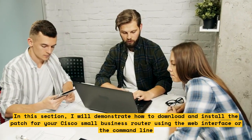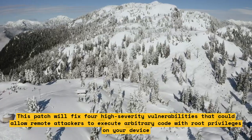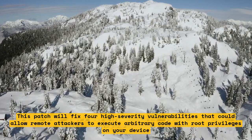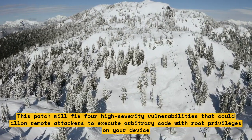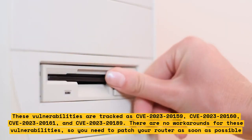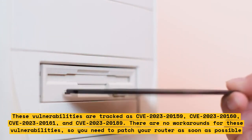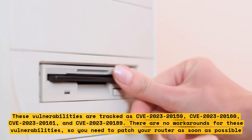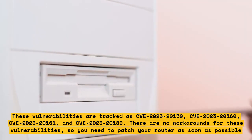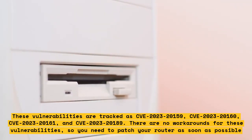This patch will fix 4 high-severity vulnerabilities that could allow remote attackers to execute arbitrary code with root privileges on your device. These vulnerabilities are tracked as CVE-2023-20159, CVE-2023-20160, CVE-2023-20161, and CVE-2023-20189. There are no workarounds for these vulnerabilities, so you need to patch your router as soon as possible.